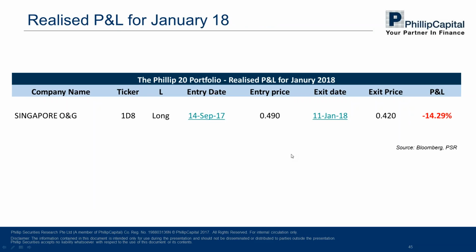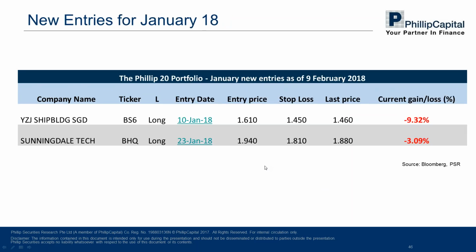And I'll just roughly go through the performance for the Phillip 20 portfolio. So in Jan, there's only one trade that was being closed, SOG, which hit stop loss at around 14% downside. In terms of performance-wise, that's all. And then for new entries, we had two new trades, Yang Zijiang as well as Sunningdale. As of now, not really doing that well due to the sell-off that we have seen since 2 weeks ago.